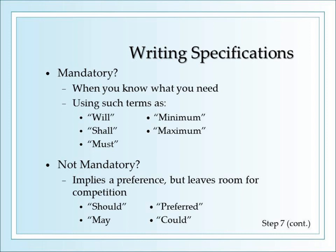Non-mandatory terms are indicated by the use of the terms may, should, preferred, or could, and are understood to be permissive and shall not be used to disqualify any vendor. Non-mandatory terms imply a preference, but still leave room for competition for items that you want, but are not a mandatory requirement. Remember to limit these items. You want your specifications as concise as possible, leaving out unnecessary details.